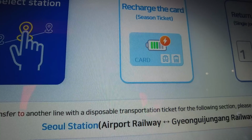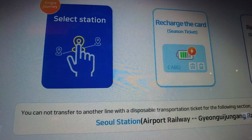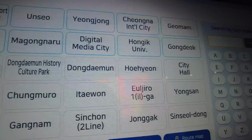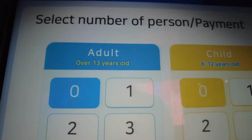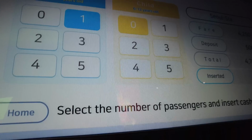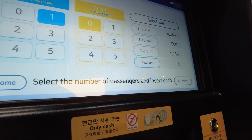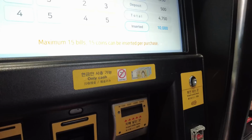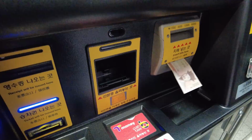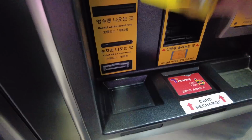This is a disposable transportation card printout machine. Please select preferred service. Please select arriving station. Please select number of passengers and insert cash. One ticket. This is a disposable transportation. The ticket is being issued. You have selected charge transportation card. Please select the amount of charge. The ticket has been issued. If you want the cash receipt, please select print receipt. Receipt has been printed.